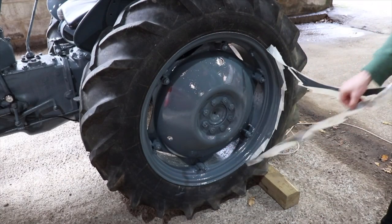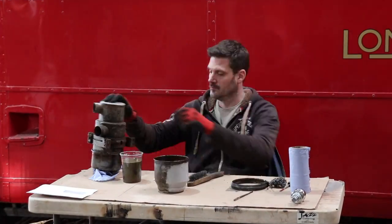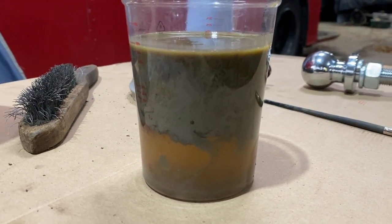And now for one of the last jobs of all of them. I've got to refurb the oil bath air filter. And yes, that is the oil that came out of it. Yummy.